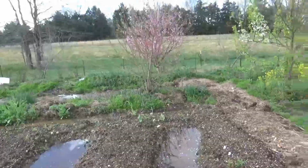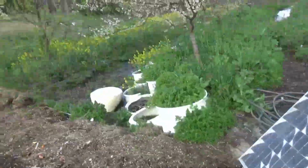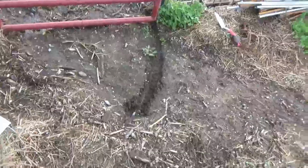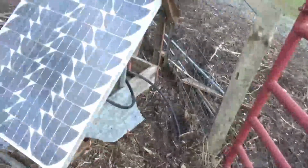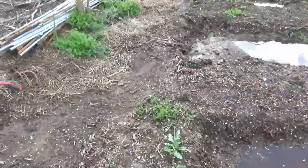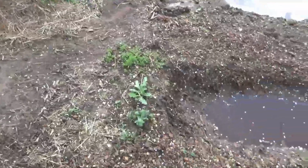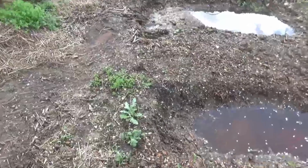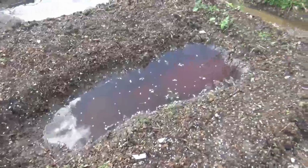I'm going to head in the garden now. So the water would come in here, and it looks like some did go down that way. And some went down this way. It kind of splits. It's kind of what I wanted. Man, it's definitely chillier today. We're going to have a hard frost tonight. Hard freeze, I should say.